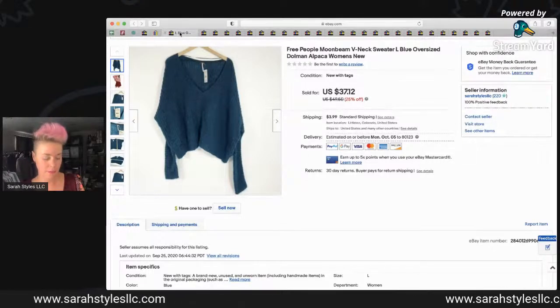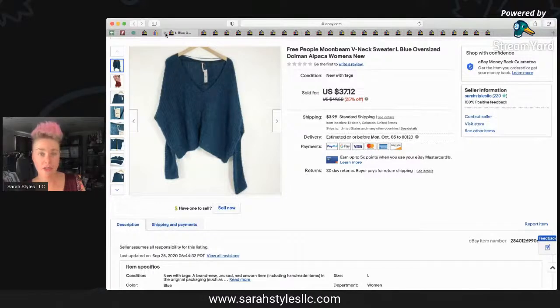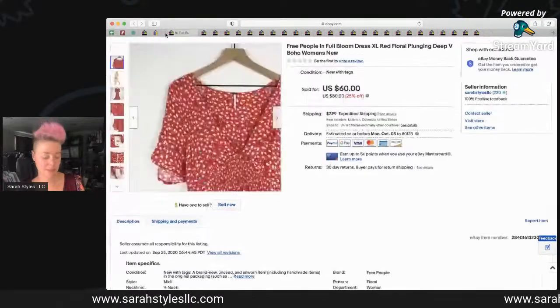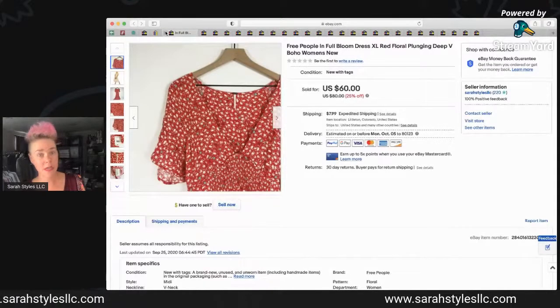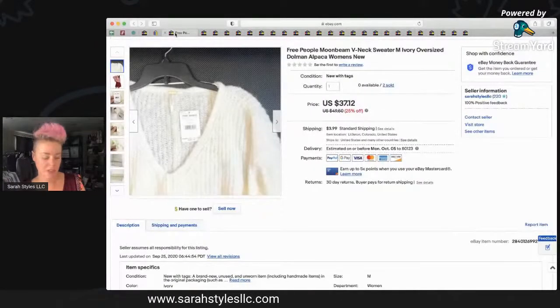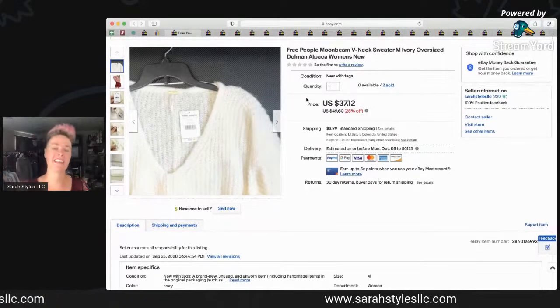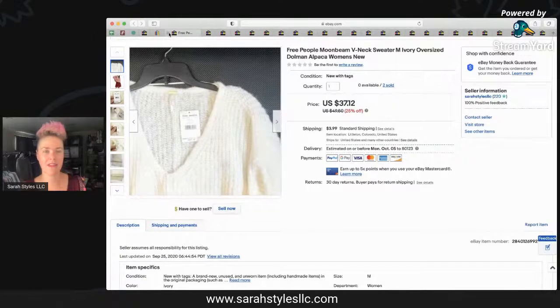Jacket. This is Free People from the palette. I took an offer on it. So this was on sale and someone sent me an offer. This was on sale. Someone sent me an offer for $50. So this was on sale, 25% off, and someone bought it. Hooray. There's a full price sale off of my sale.